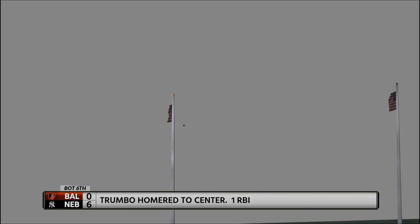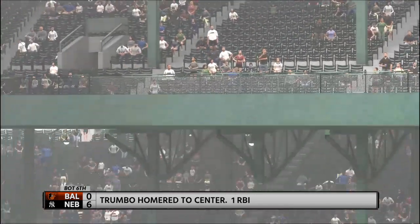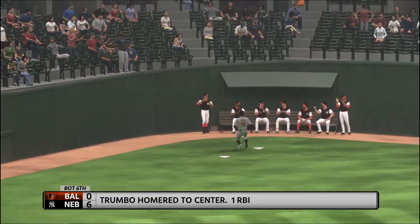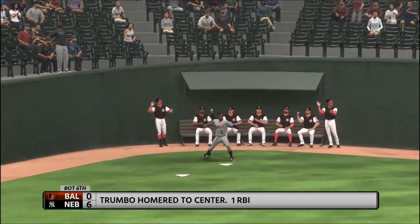This ball so far. Get the fuck out of the way, bullpen guys.